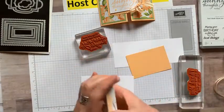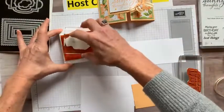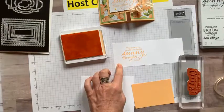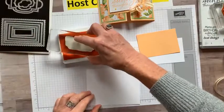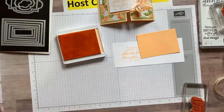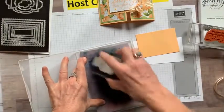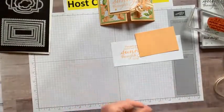Okay, so we have our pale papaya ink. All right, we are going to stamp on our basic white. So this is the one we're gonna die cut with our label. Okay, thought you could use some sunny thoughts today. So those are both gonna be die cut. And then this is our thank you that's gonna go on the inside. There we go. Thank you for all the little things you do and for your big heart. Okay, all right, now we can die cut our labels. So I'm feeling the need to clean today. So let's just use our little chamois and clean our ink off of those. So those are all set.